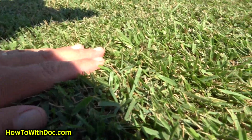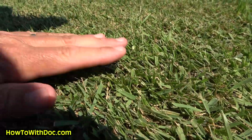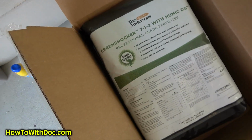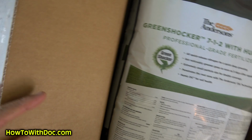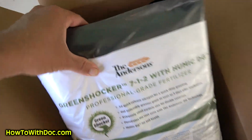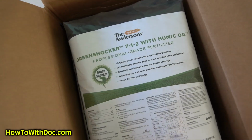Look how thick this is, though. This is crazy. Look how thick that is. Insane for 4 months old. But I got smart, because what I did was I brought 3 bags of Green Shocker, and then I ordered 6 more bags of Green Shocker, and I'm putting it out every week on this lawn. Just a light coat every single week until the temperatures get to the point where I'm going to stall. This stuff is so awesome.